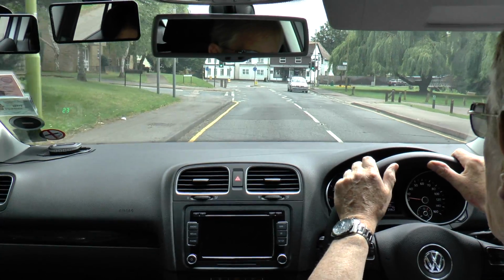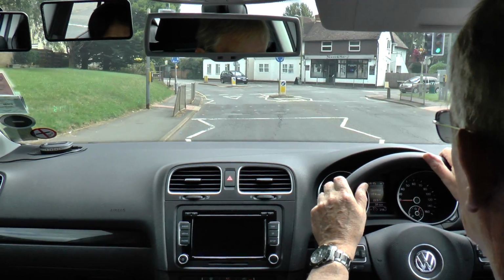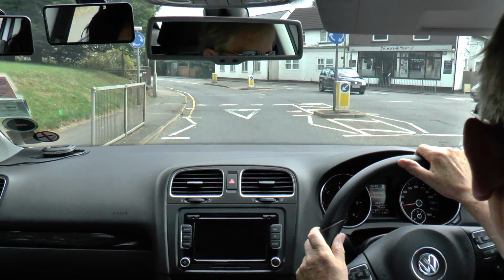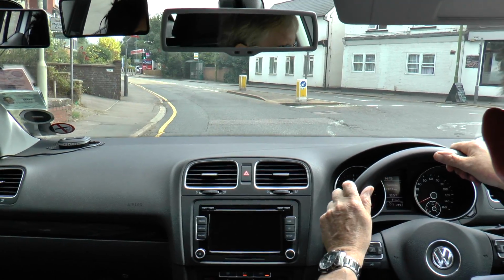Yep. And turning right. And I'd like you to turn right. And if you were too close to the left, what could the dangers of that be? I could mount the curb, couldn't I? Hit a pedestrian. And that's it. So it's really important to be at that correct position.